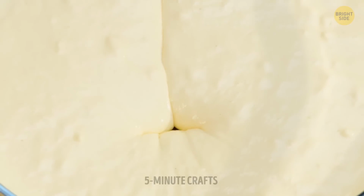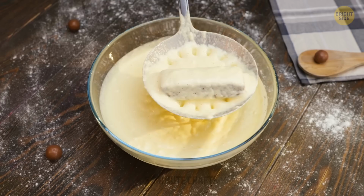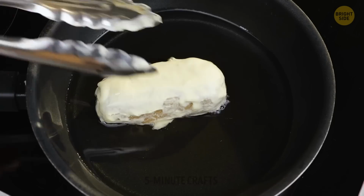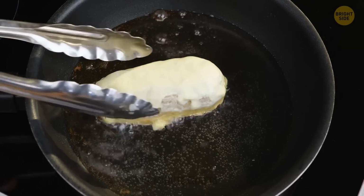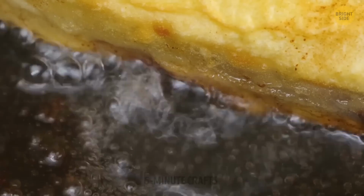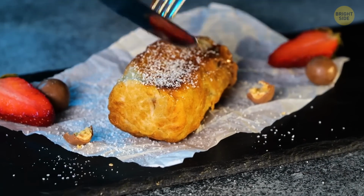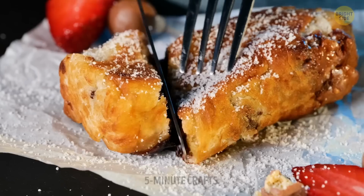Are we making chocolate crepes? Count me invested. By the way, any type of chocolate bar will work for this. The trick here is to have enough oil in the pan as well as to heat it beforehand. Add some powdered sugar on top to make it look like it's out of the hands of a Michelin star chef.